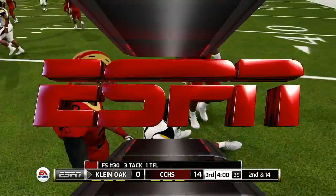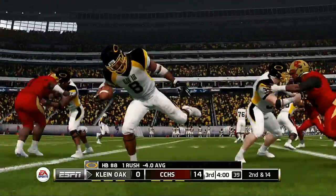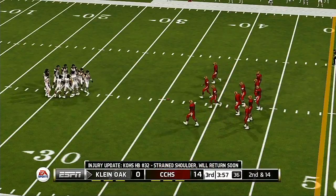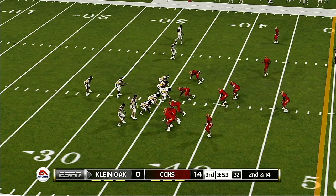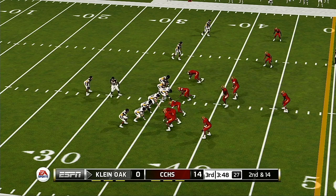Ouch. Pretty big loss on the play, and I think they might want to reassess the strategy here. Perhaps run a screen. Maybe hit the tight end or a short pattern. This D-line is just a bit much to handle at this moment. The Panthers running back taken out earlier, sidelined with that injury. However, it looks like he's going to be able to come back in this game.